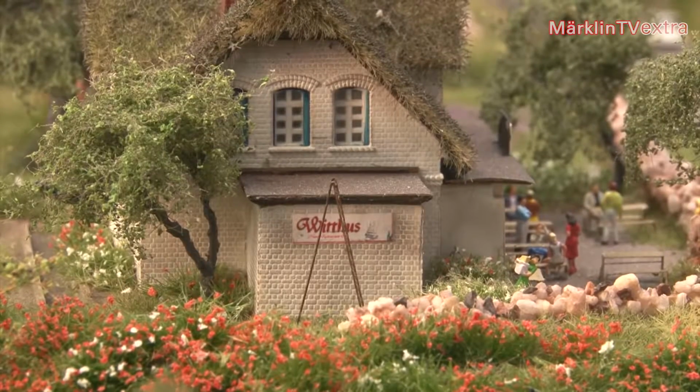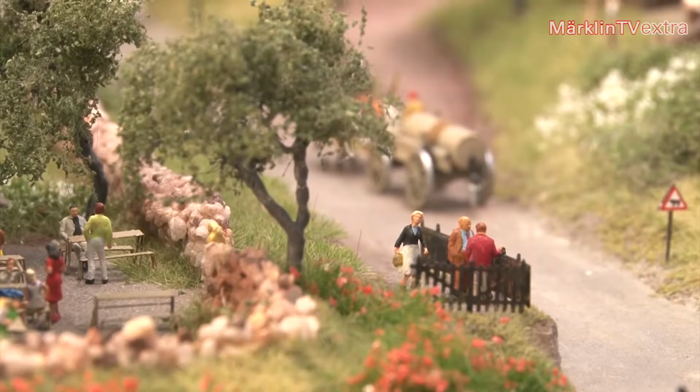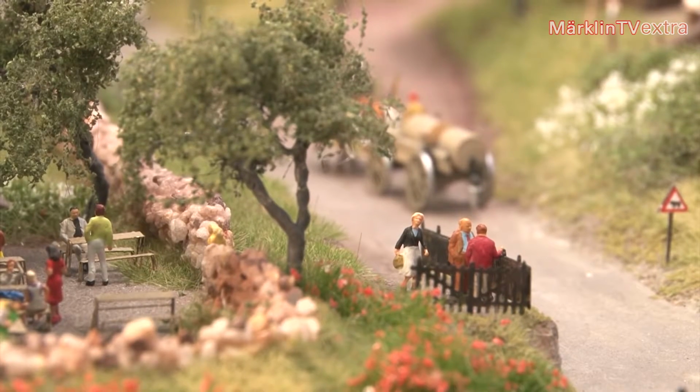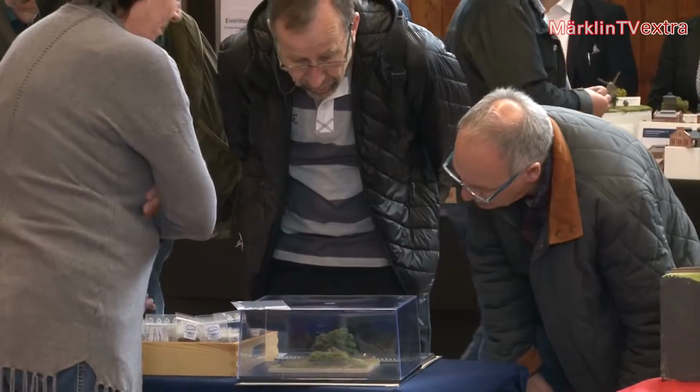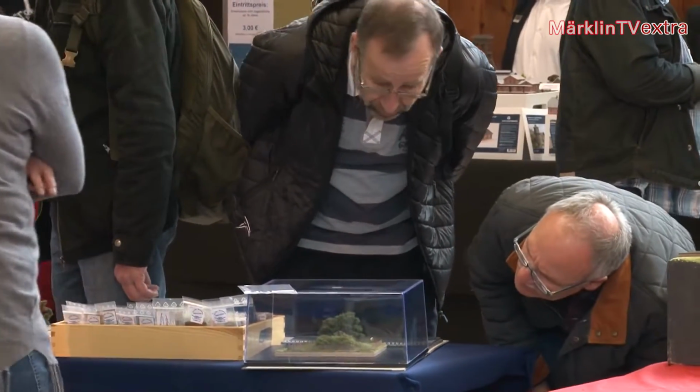Once again, the meeting has proven that layouts in Z-scale offer just as many options for richly detailed sceneries as the bigger scales. One just has to take a closer look to discern what's going on.